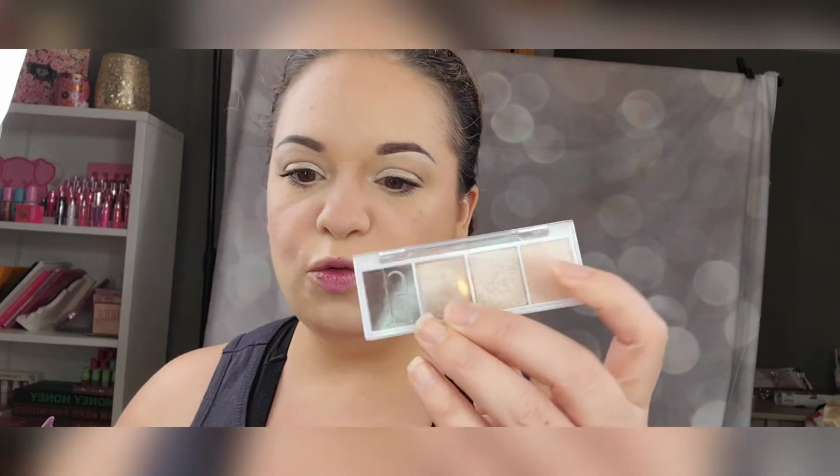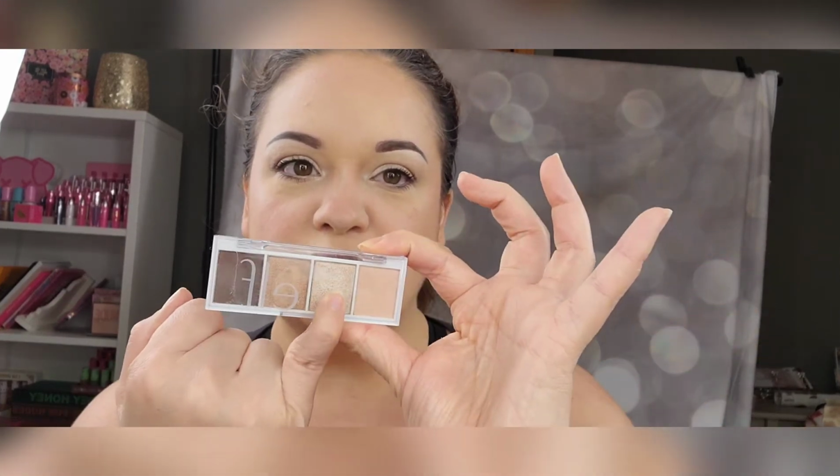Put bronzer on. I put a little highlighter on. I used the mini palette again. I used this one for everything for my eyes. I used this shade to highlight my cheeks, my nose, and my brow bone.